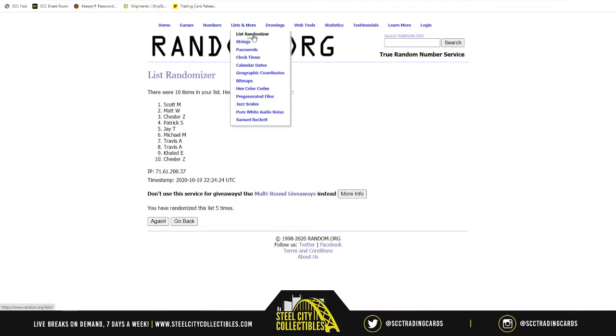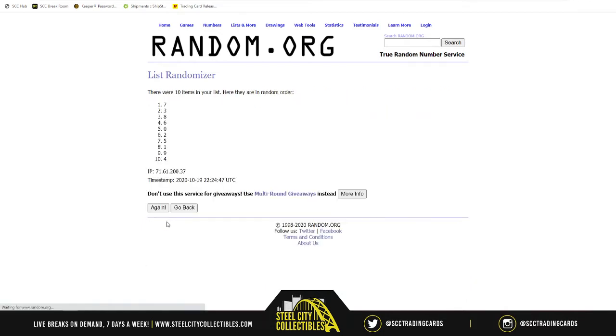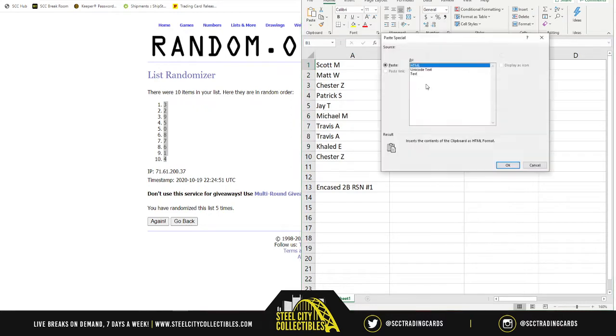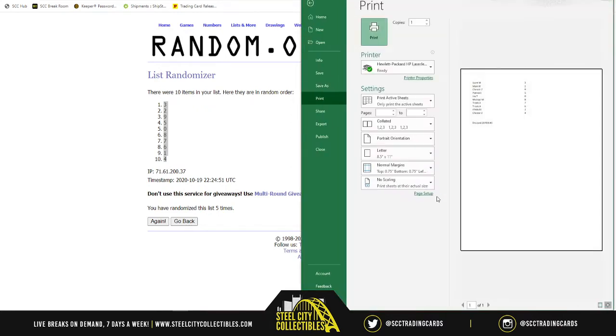All right, new list for our numbers. 1, 2, 3, 4, 5, 6, 7, 8, 9, 0. Five times. 1, 2, 3, 4, and 5. 3 on top, 4 on bottom. 1 is at 9. All numbers in between. Match it up, print it off, read it off, and we'll get started. All right, print that off here.